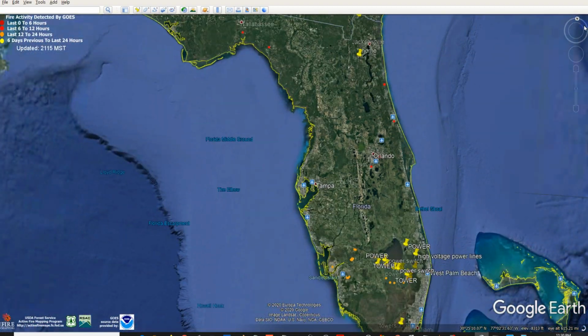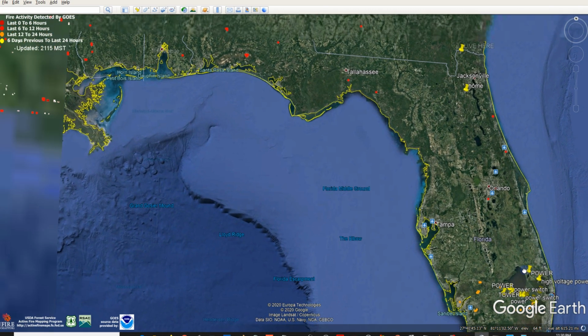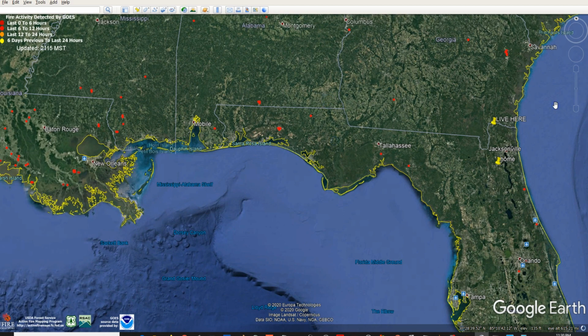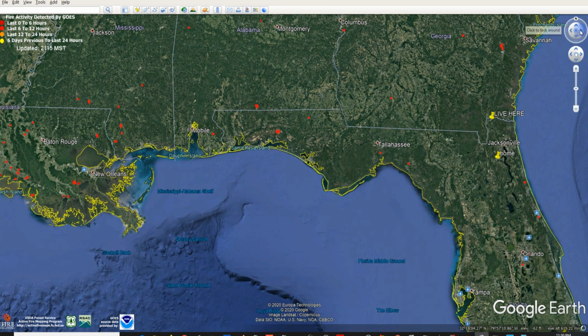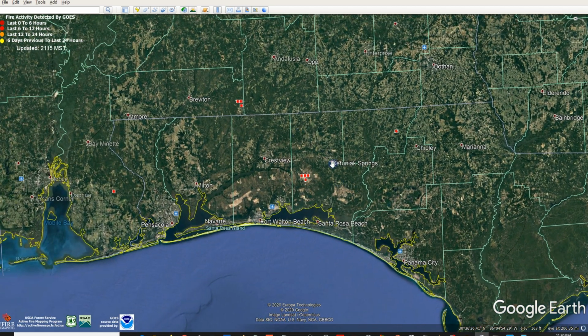So that's Florida. There's a lot of people yesterday saying they heard a lot of stuff in Florida. I'm in North Florida. I'm up here. This is where I am. I didn't hear no booms or no loud noises yesterday. I even turned on the microphone outside last night once I heard that to hear anything going on the website, and I didn't hear nothing.